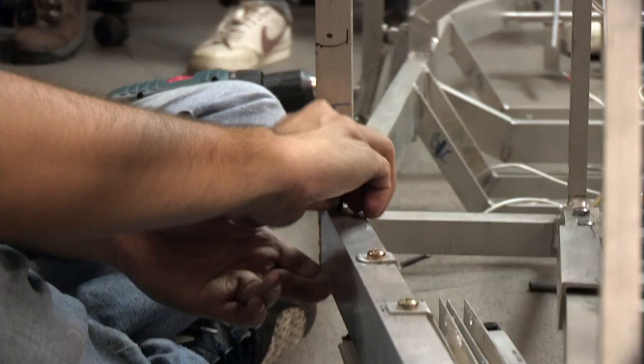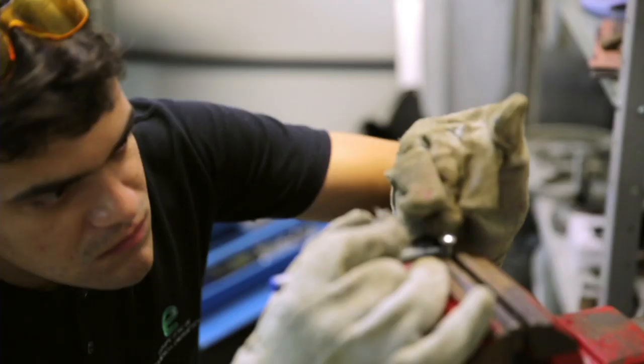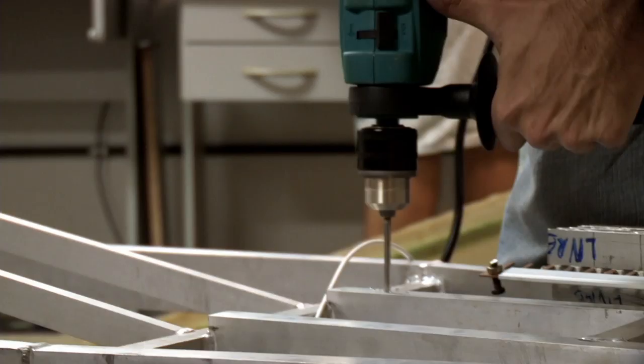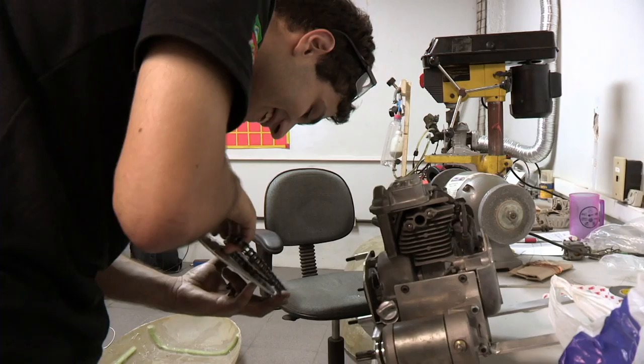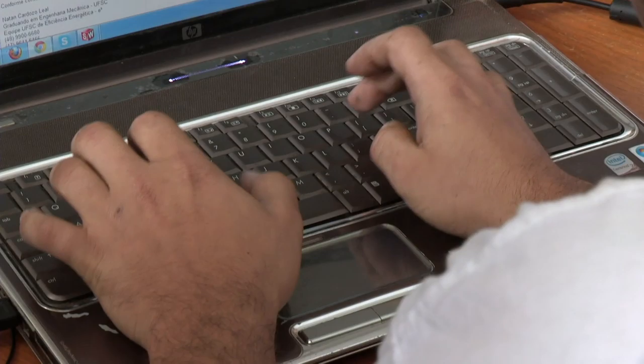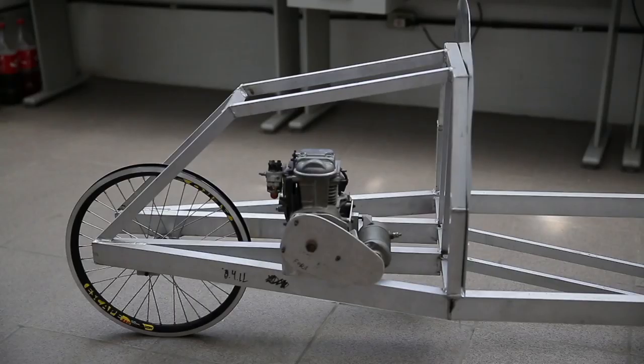Due to the distance from Texas, the boys and girls from Brazil must freight their car to Houston a week earlier than the teams in North America. This means a week less to build and test the car. And with just a month to go, there's only a frame and a pile of parts.